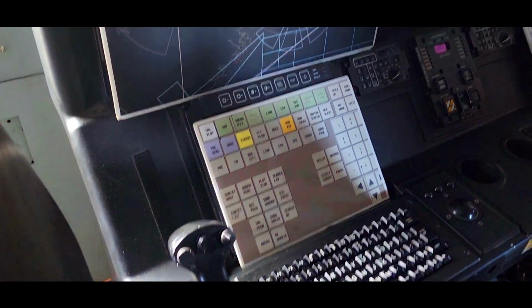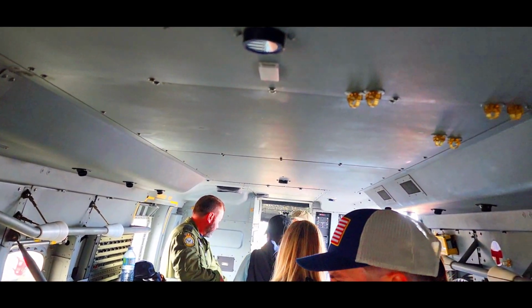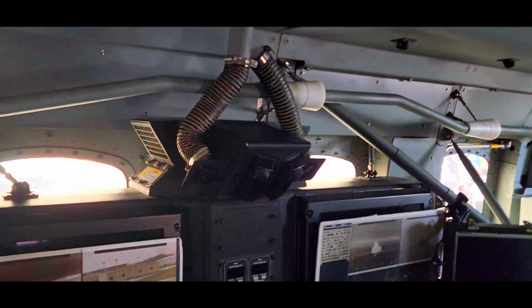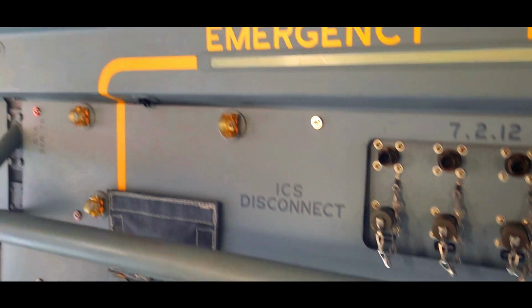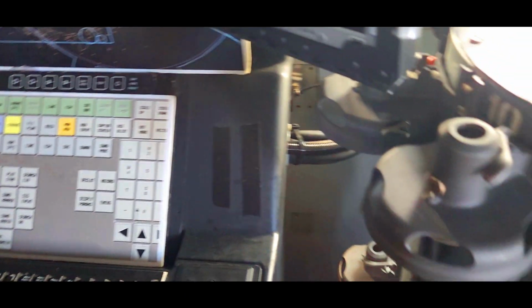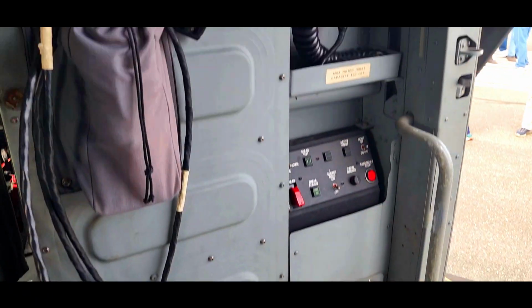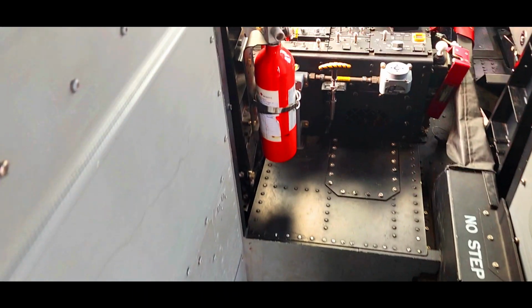And we have here the controls. So basically maybe this is about 6 feet, 6 feet high inside. Wow. It's a computer system. Step up on the first step there. Look at that. Any questions? Door gun mount. Now we're going to see the cockpit.